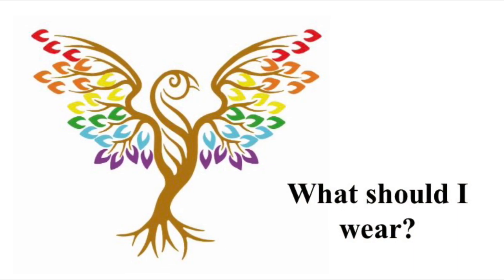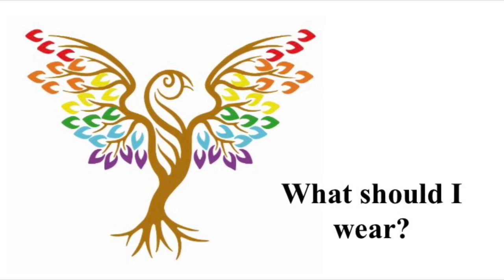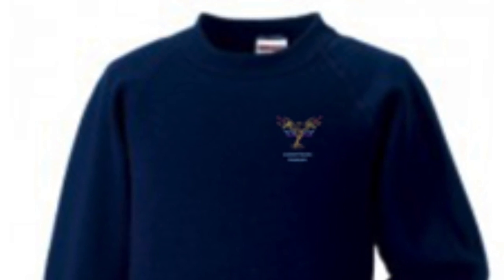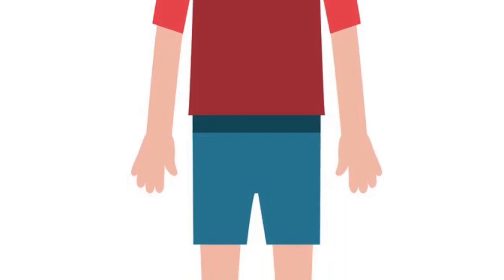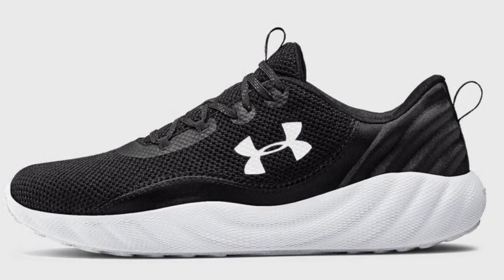What should I wear? Pupils will be happy to know that you don't have to wear school uniform. If you feel comfortable in it, you can wear it. However, we're asking children to wear comfortable clothing that's easily washable when they get home from school. Children will also be required to wear comfortable footwear as we will be spending a lot of time outside.